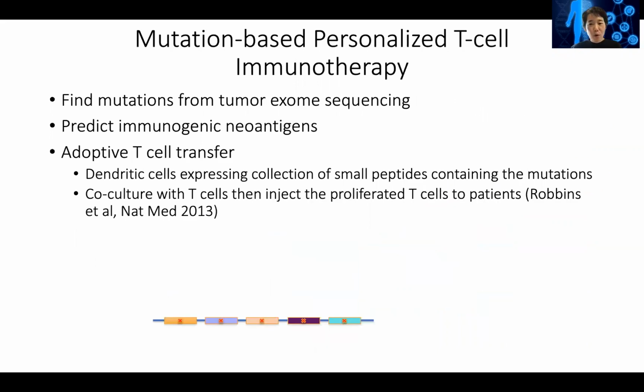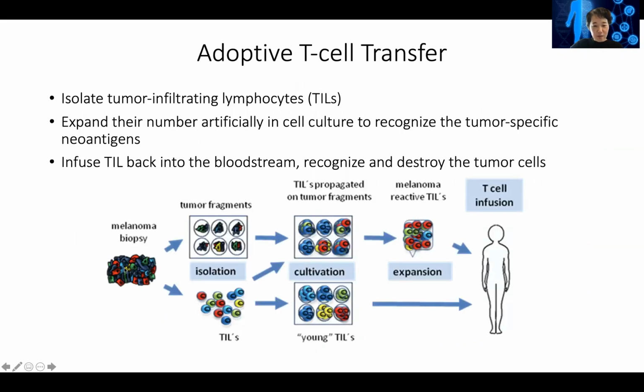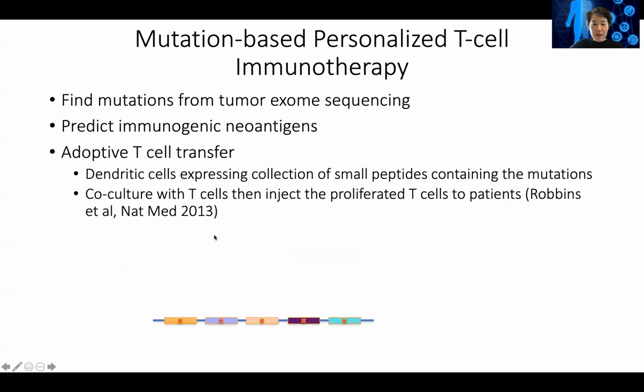There are recently even more personalized T cell immunotherapies. For example, this is from the same pioneer group that does this kind of adoptive T cell transfer. You separate out the tumor and the immune cells. The tumors can then be sequenced for mutations, and based on the mutations, you can predict which of these mutations might stimulate an immune response. There are algorithms to predict immunogenic mutations. So supposedly this is a mutation from gene 1, this is a mutation from gene 2, this is a mutation from gene 3.